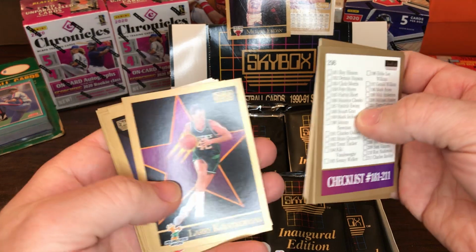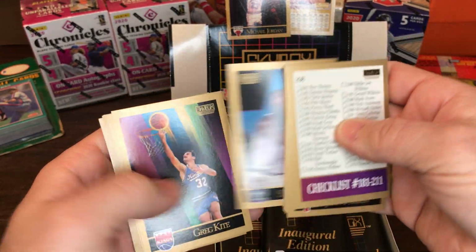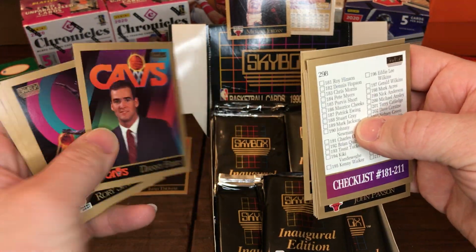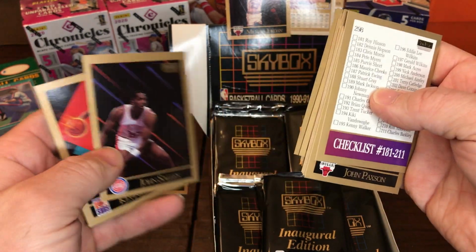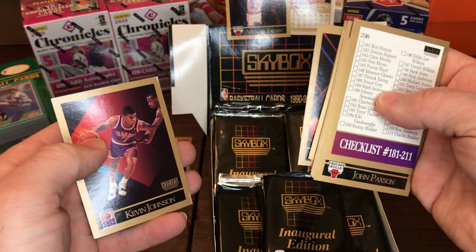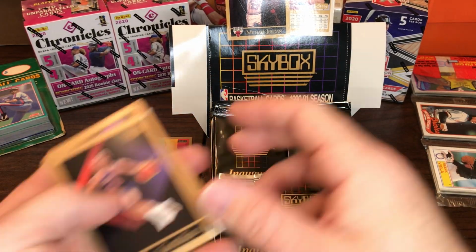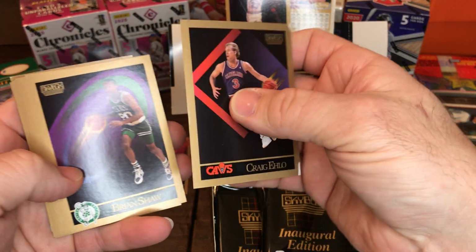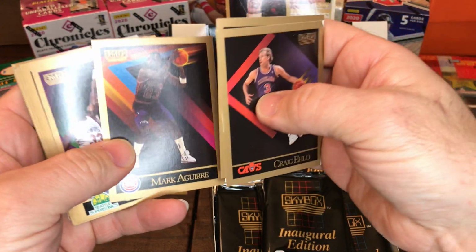Isaiah Thomas. We got Larry Smith, Sam Mitchell, Greg Kite, Danny Ferry. I believe that was a Danny Ferry rookie card, for all the Duke fans. Dwayne Farrell. There's John the Spider Sally, and Kevin Johnson with the Suns. Here's poor Craig Ehlo, who Michael Jordan shot many a game winner over, it seemed like. Brian Shaw, Mark Aguirre, who was a first overall pick back in the day.